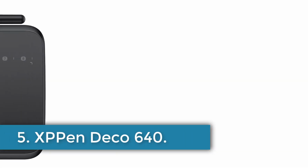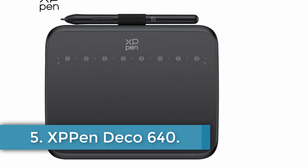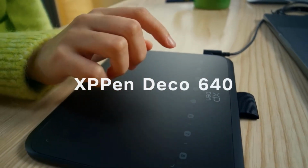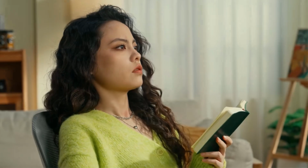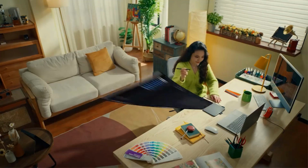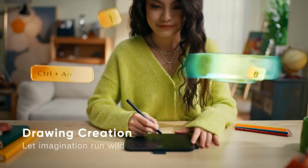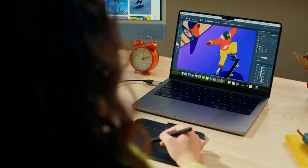Number 5. XPPen Deco 640. The XPPen Deco 640 is a graphic tablet with 16K pressure levels, a resolution ratio of 5080 LPI, and a report rate of 220 RPS. It has a compact and lightweight design, making it suitable for various applications such as illustration, video editing, photo retouching, remote education, presentation, document signing, and anatomical drawing.